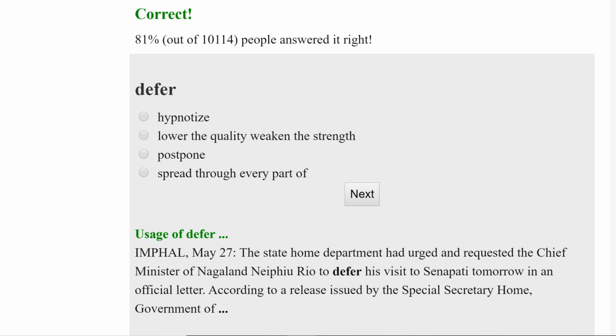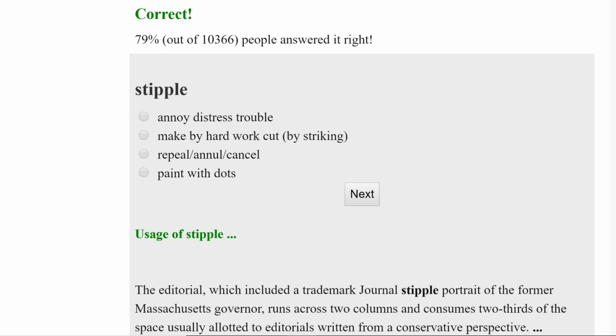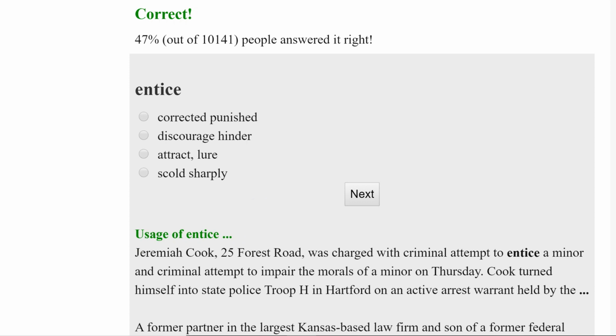Defer, to postpone. I deferred my exam until November because I wasn't confident. To postpone it, put it back. Stipple. Ooh, that's tough. I'm going to go with paint with dots. I only just about know that. I think I remembered it with the double P's as being like points. Stipple, points. Paint with dots, I just about know that. Yeah, only 47% of people got that right.